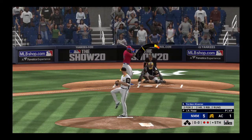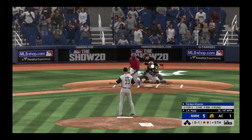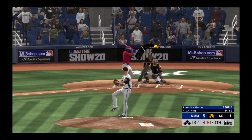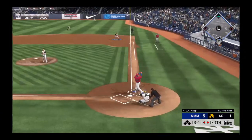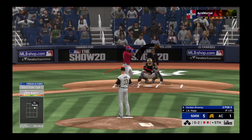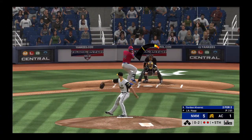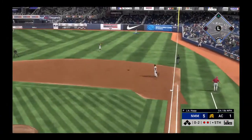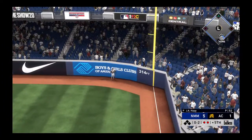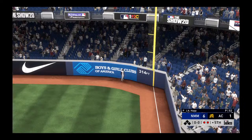Standing in now, Yordan Alvarez. As he'll get a slider up that time, but he swings through it for the first strike. And his confidence has to be in a really good place right now, having already launched 2 balls over the fence in this one. Into the windup. Here comes the 0-2 pitch. This one is smashed down the right field line. That's going to stay fair, and it's going to be back-to-back home runs.